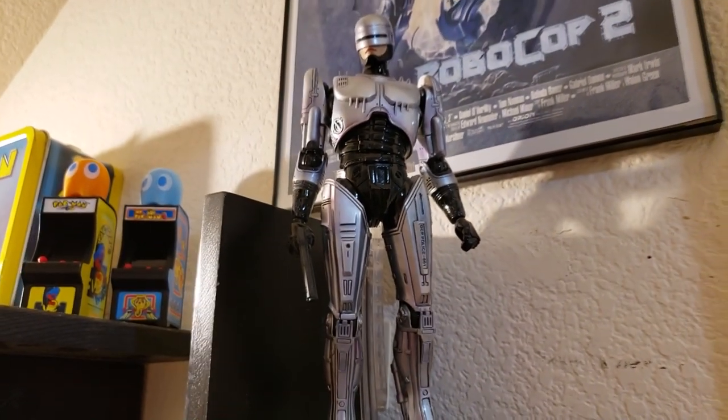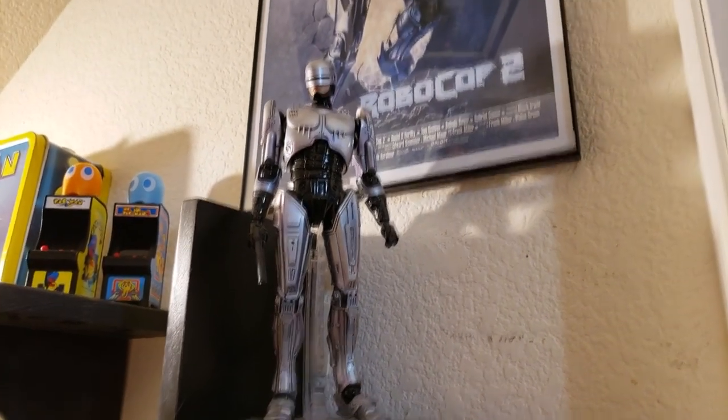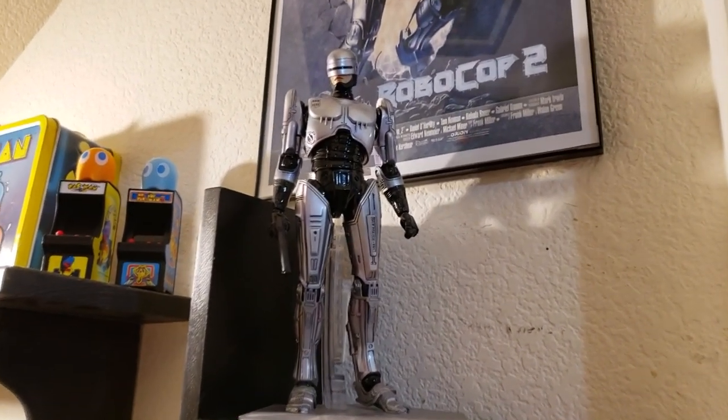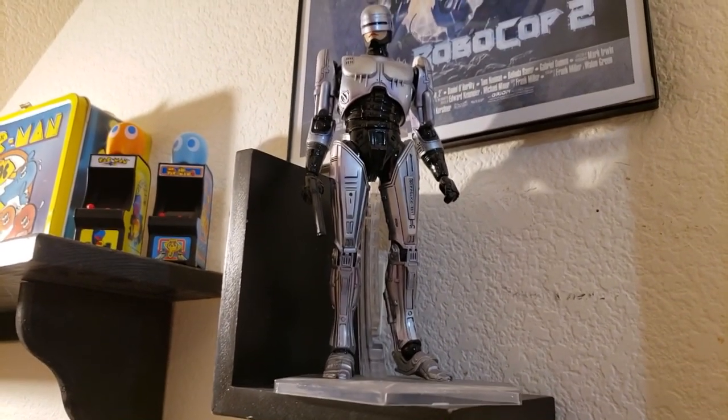He's a step up above what NECA produced, but a step down from Hot Toys. We all have to live with our budgets. And while I love RoboCop, it's definitely not the ultimate priority in my collecting habits, I should say.